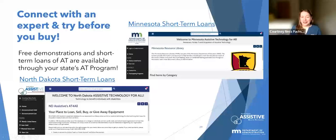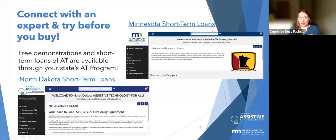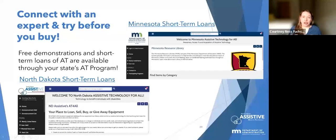And lastly, I just wanted to remind everybody about your Assistive Technology Act program, so North Dakota Assistive in North Dakota and Minnesota STAR in Minnesota, and every state has an ATAC program. If you need resources on how to find yours, let us know. Every state offers short-term loans of devices, so you can try them out before you buy them. Every state offers demonstrations of devices.